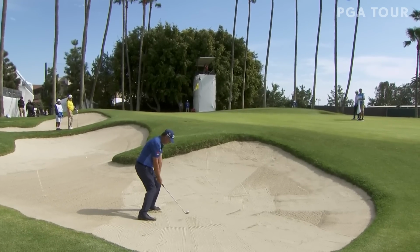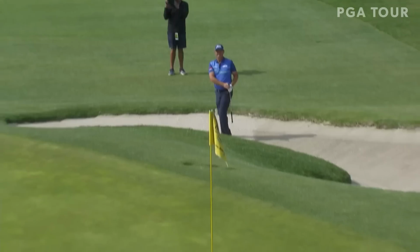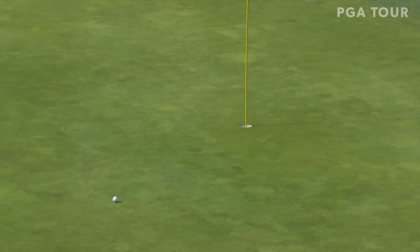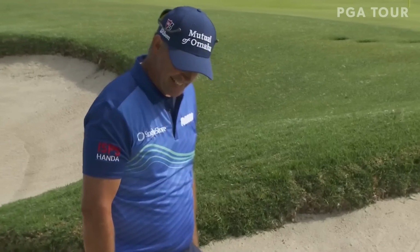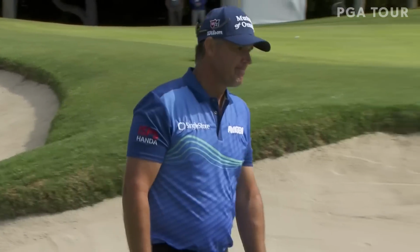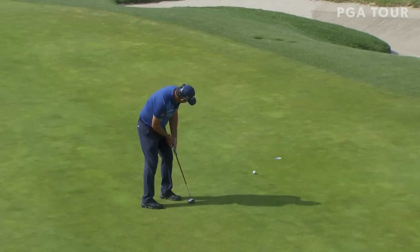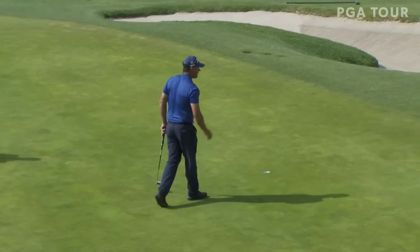The new venue in Tucson at 4,500 square feet. Interesting. And Woodlands, I would dare say the Woodlands greens have maybe encroached a little bit over the years. Good read, good putt.